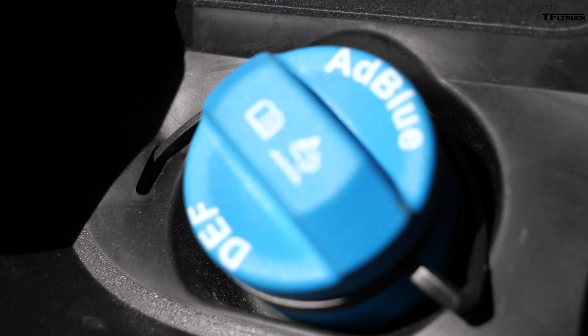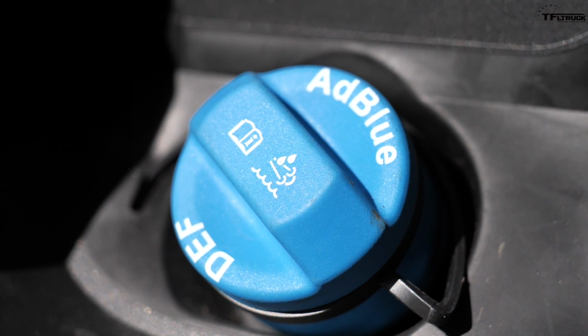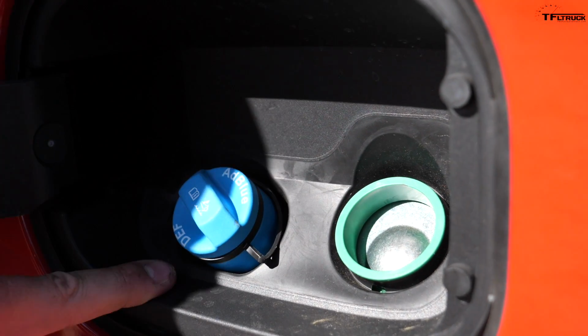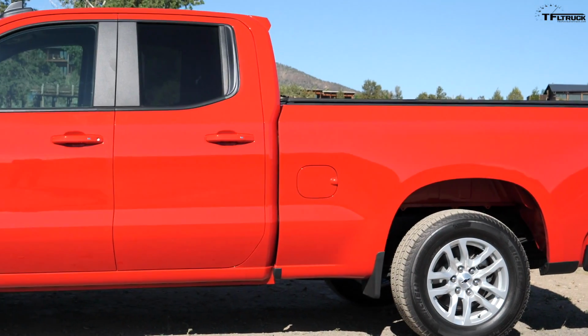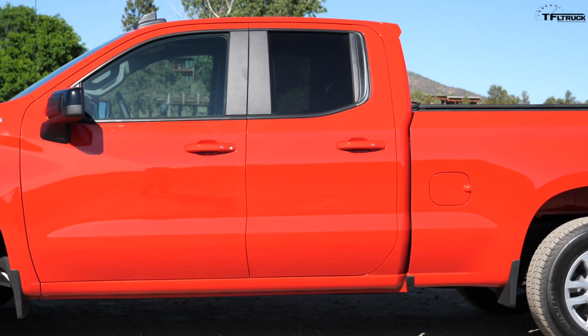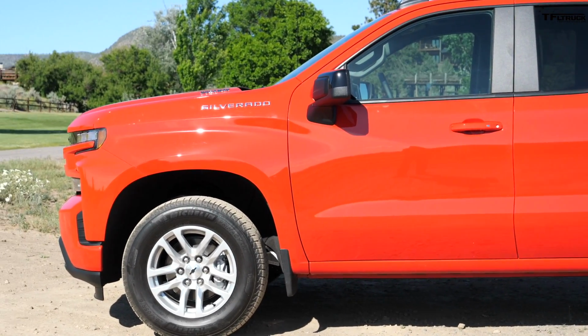Take a look. The DEF filler is actually right here, right next to diesel fuel. This is a capless system, and the DEF tank size is approximately 5.1 gallons, and the fuel tank size is about 24 gallons. And Chevy says the DEF refill interval is approximately the way that your oil change would be. Of course, it depends on your driving style, but about 7,500 miles.